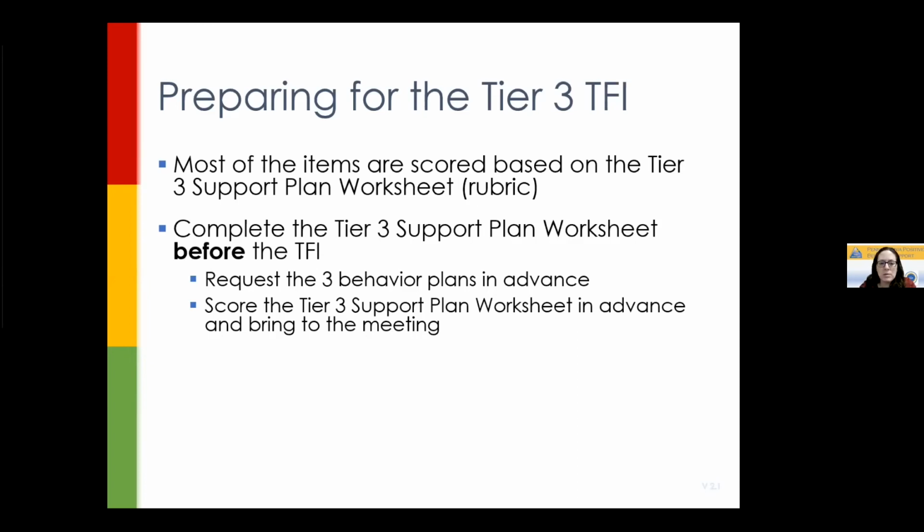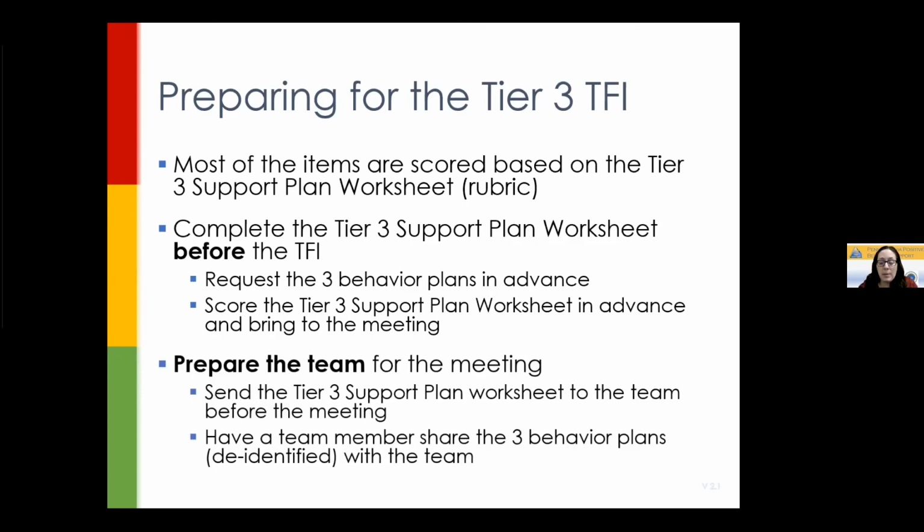So what you'll need to do is request the 3 behavior support plans in advance. The rubric requires you to look at 3 behavior support plans from the last 12 months. So request them of the school in advance, score that worksheet in advance, and bring it to the meeting. You score it in advance, and then prepare the team for the meeting.